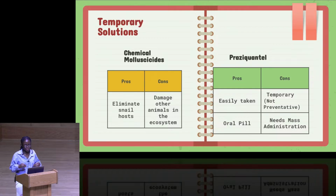And then second, we have praziquantel. That is a medicine. It's easily taken, it's an oral pill, but the problem is that it's not preventative in any way. If someone had schistosomiasis, they took praziquantel, and they were cured, the next day they could go into the water and get it all over again. So it's not really that effective. It also needs mass administration to make a huge difference, so everybody needs to take it. And something that I saw a lot is that there are a lot of different reasons why it's not that easy to get praziquantel.